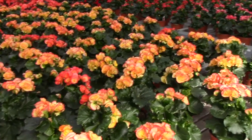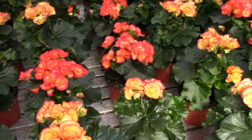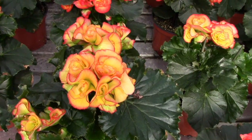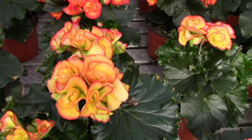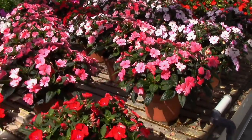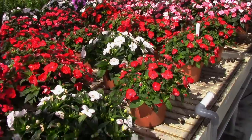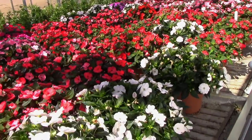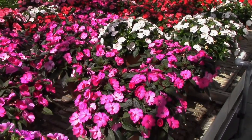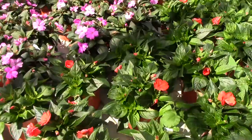Just to highlight one type of Elatior begonia, this one is our newest favorite, you might say. This is Rio. And it's just so cool with the bicolor petals. These are all sun patiens, and these are in our open roof house, so they've had just a touch of protection, been on our benching. And so they've got some great color and are ready to go for full sun or partial shade, 10-inch sun patiens, and there's more than this.